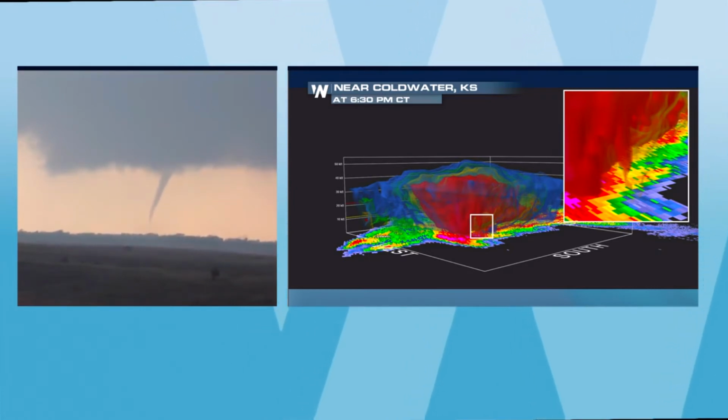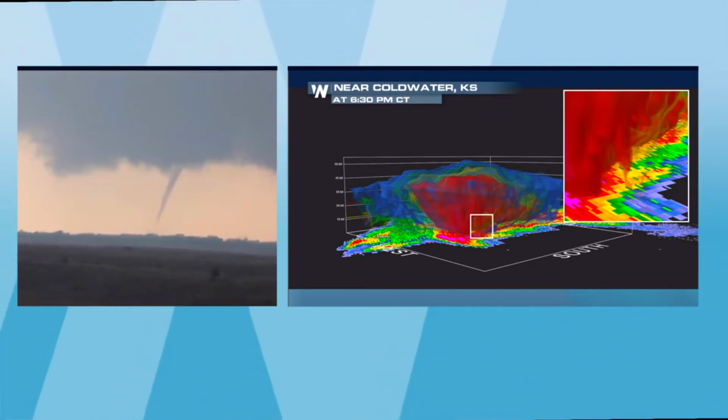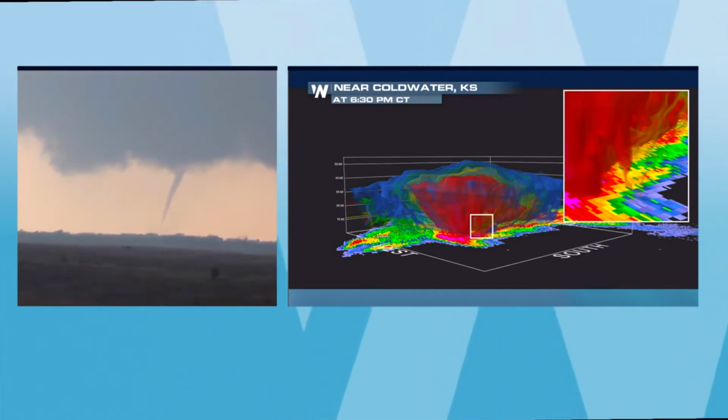We've heard multiple reports coming out of that storm system. Again, thanks to Live Storms Media for that coverage. We are very grateful for Kelly Williamson and the video that he has provided. That rope tornado you see on the left, and of course the corresponding 3D image of that storm, and you can see that appendage hanging down.